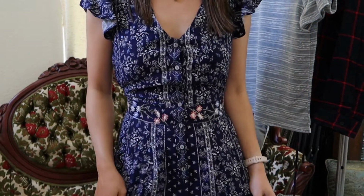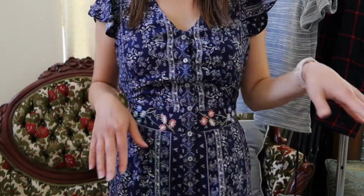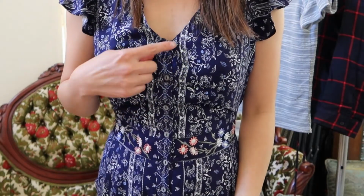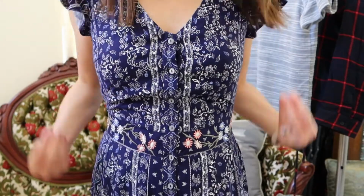I don't usually like rompers because it's so hard to get in and out of, but because this one is stretchy on the waist, it does help with getting it on and off. The way to take it on and off is actually these buttons. I was able to only undo 2 and be able to take this off from the top.